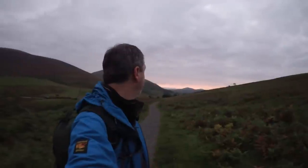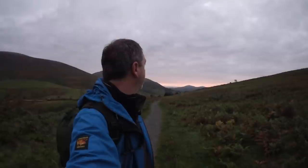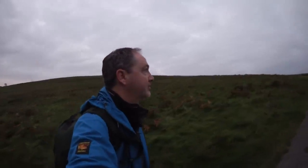It's a cloudy one this morning, complete opposite to yesterday. But there is some colour in the distance there where the sun is rising, so whether it's going to break through the cloud, we'll have to wait and see. But I'm going to climb up to the top, set myself up, and just wait and see what happens. So, fingers crossed.